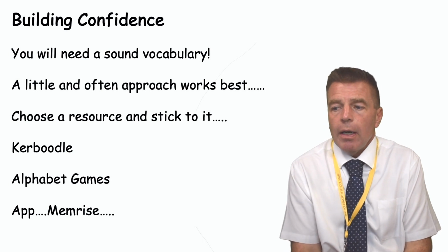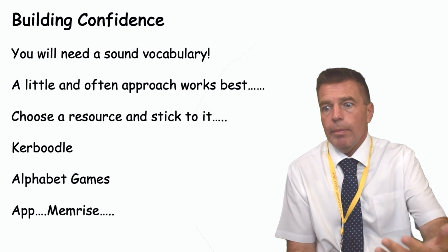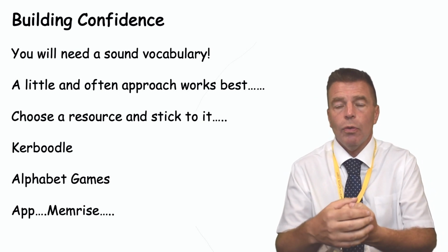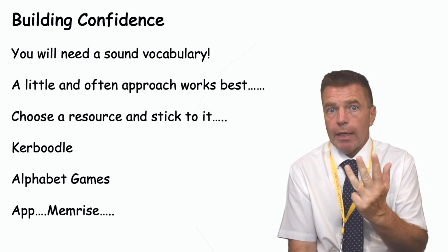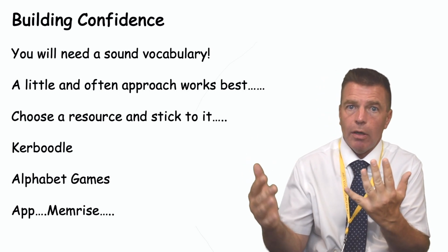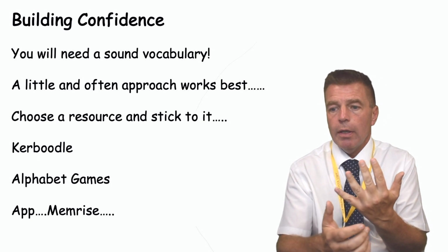So I would now be thinking and checking that I know what I mean by the key skills, the core skills. That would be reading, writing, speaking, and listening. And I would add to that vocabulary boosting. So that's how we're now going to target our revision from January onwards.